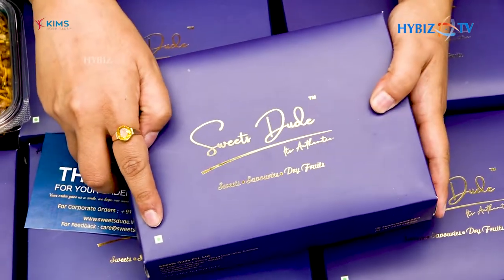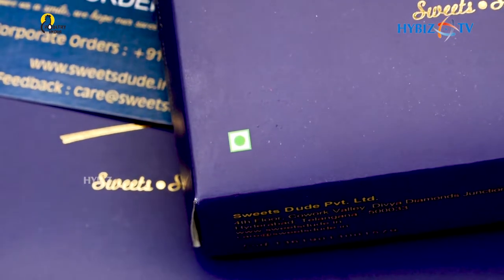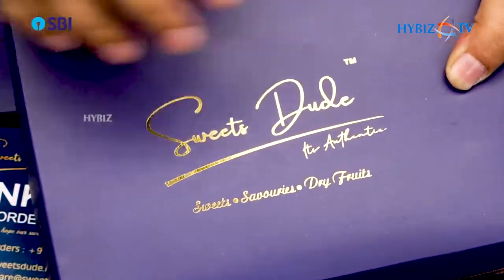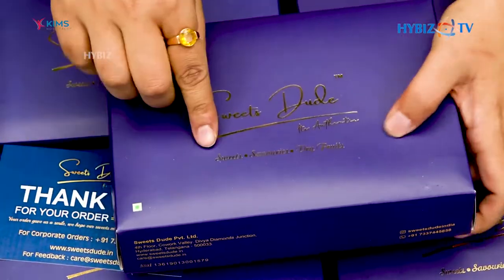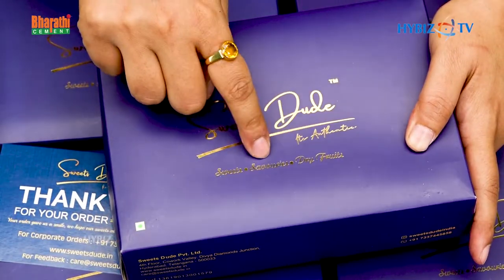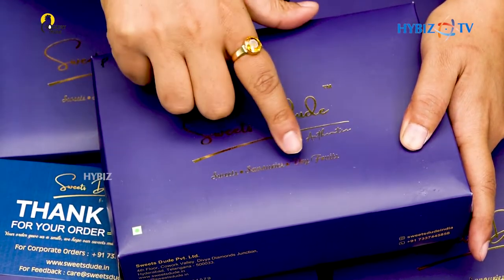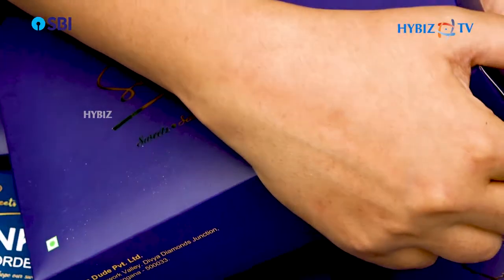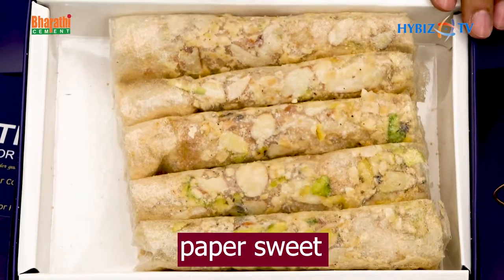You can see it's pure vegetarian, so anybody can consume sweets from Sweets Dude. And it is written it's authentic, means it's authentic Telugu sweets. Now let's open, let's see what it is. Another thing that's written on the box is sweets, savories, dry fruits. So that means they deal in sweets, savories and dry fruits. Everything you can order from Sweets Dude. Everything under one roof. This is Putre Kalu.